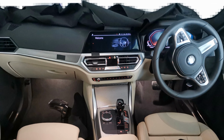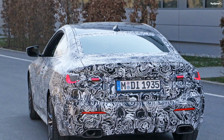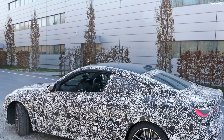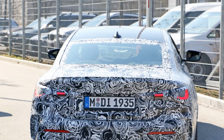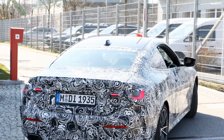Regardless of what gasoline engine you pick, you're only getting the 8-speed Steptronic automatic gearbox. It's also worth noting that the US won't get a diesel-powered 4 Series; those will be a Europe-only affair. Of course, there's also going to be an M4 version, but that topic will get more attention in a separate article, as more info emerges.